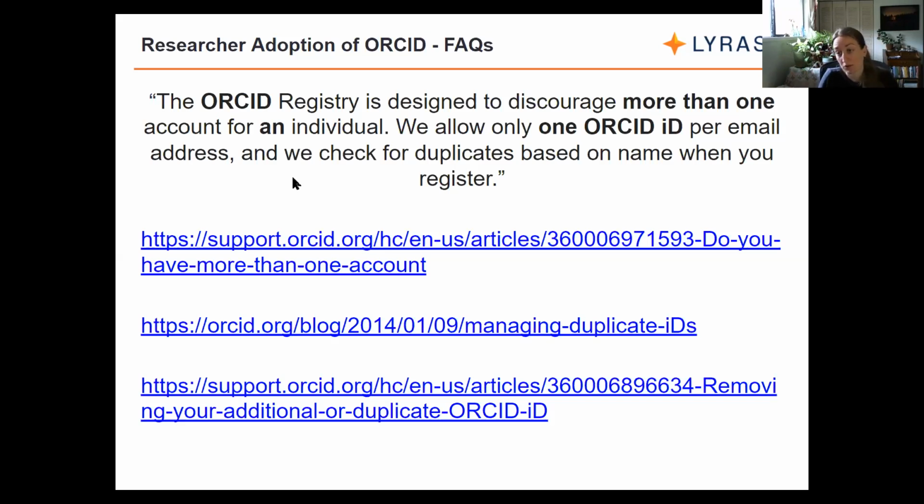So maybe you use your university email address, but also your Gmail account. But again, it's really hard to make sure everybody does that. And if they forget that they already had an ORCID ID, they may still register for one using a completely new email address. So it's something that will happen.